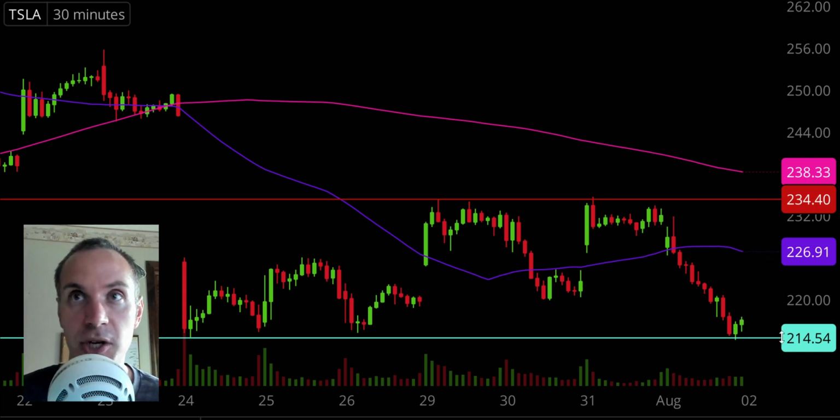And same with people that are looking to go short. There are people that are going to say, you know what, if that falls below 214.50, I want to get short. And I completely see where they're coming from. But again, they could be wrong. That's why those people have to manage risk also. But the moral of the story here is all eyes on 214.50.